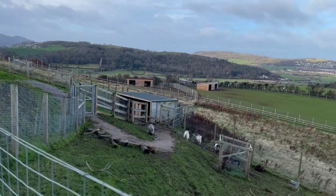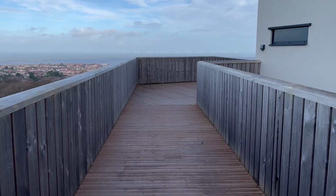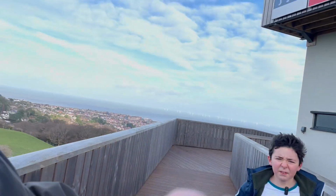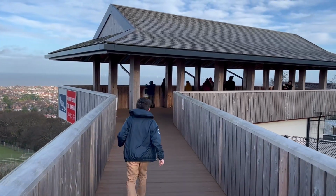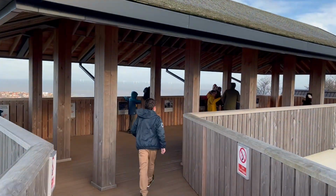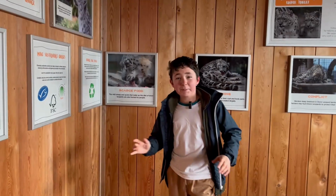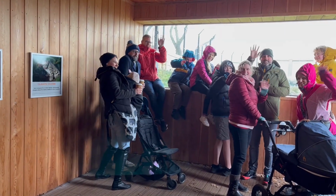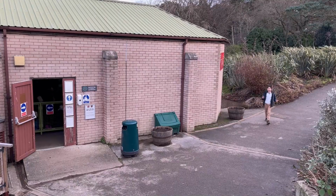About 30 seconds later, the wind got kicked up a notch. Inside, we need to get out of the wind. Oh, finally! So, there's barely anybody in the zoo, but everybody that is in the zoo, they're hiding in this one room, hiding from the wind. Let's go. So we have made it to the chimpanzee world. Anywhere that has a roof is good enough for me.